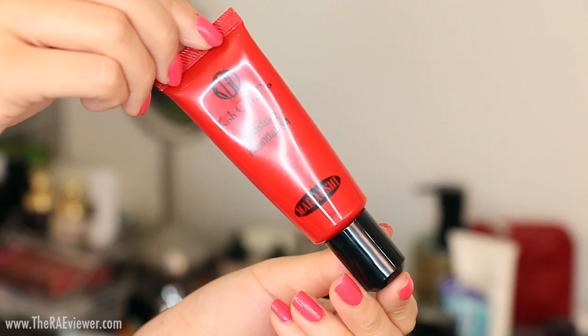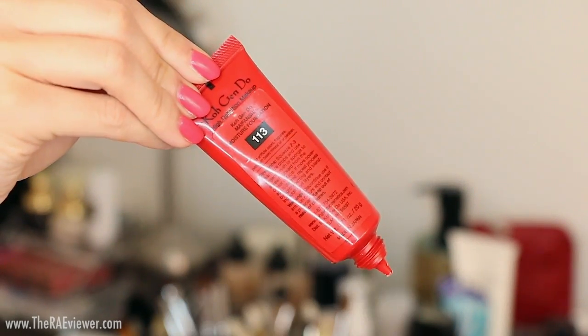Now I'm going to move on to foundation. This shade 113 is a perfect match for my complexion, and it has just enough of a yellow tone. Doesn't make me look sallow, but it definitely evens out the redness of my complexion. So I love this stuff.